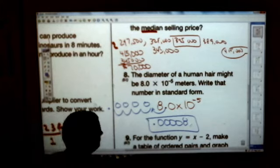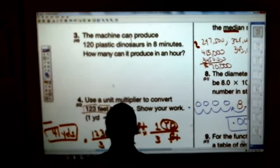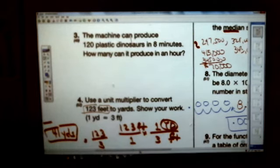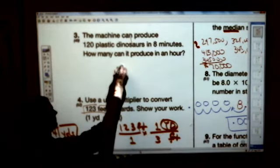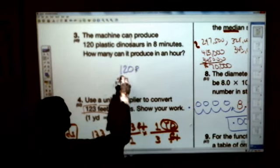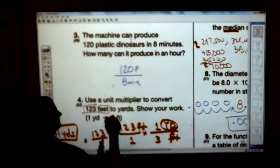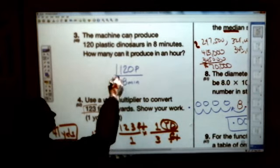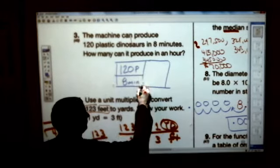Charles? Can you do number 3? The machine can produce 120 plastic dinosaurs in 8 minutes. How many can it produce in an hour? Well, there's a couple different ways you could do this, Charlie, but probably the easiest one is just to do this. 120 plastic dinosaurs in 8 minutes. It's a ratio. You can make a ratio box.